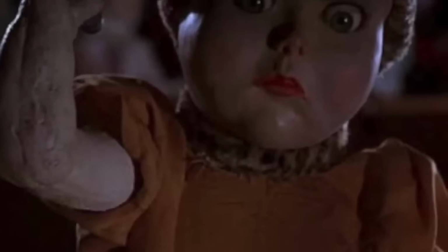And things only got worse when Millie began to have nightmares since owning this doll. She dreamt that the doll would come to life and attack her, pinning her to the ground with its tiny hands, and when she woke up, she would find the doll had moved closer to her bed as if it were her dreams in real life.